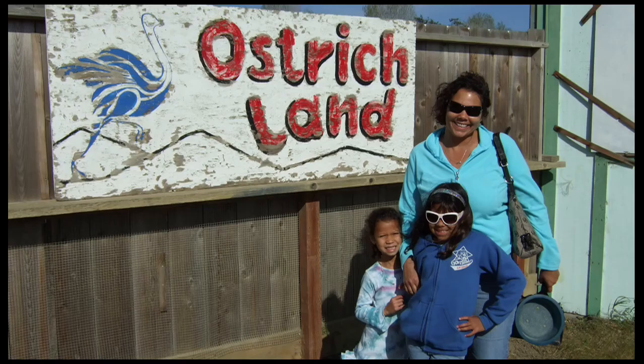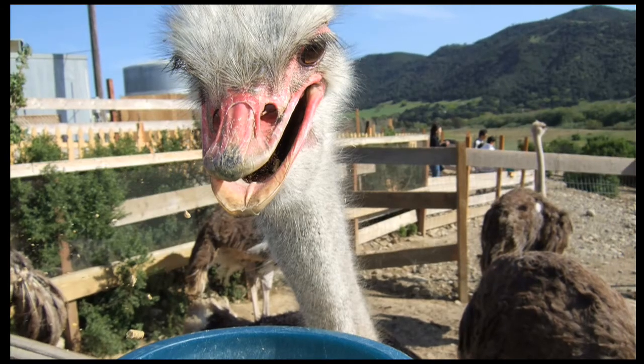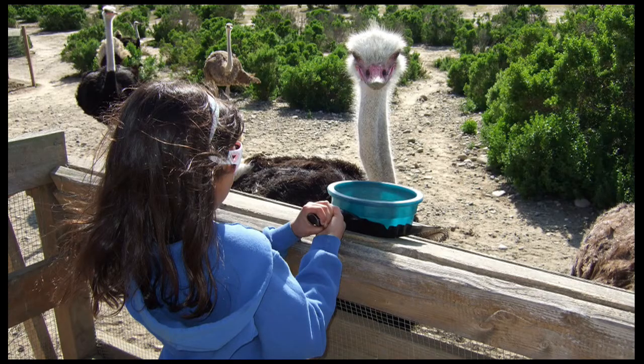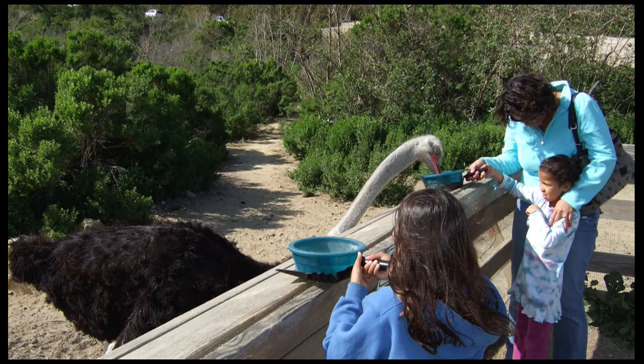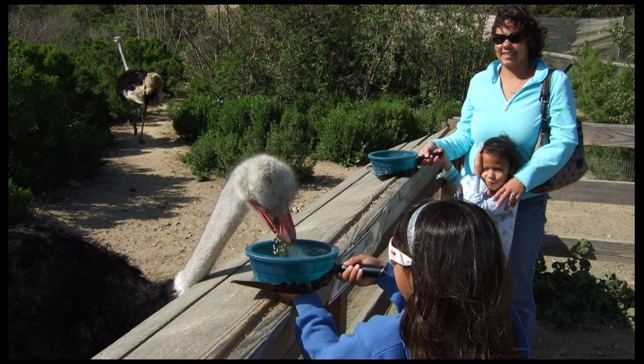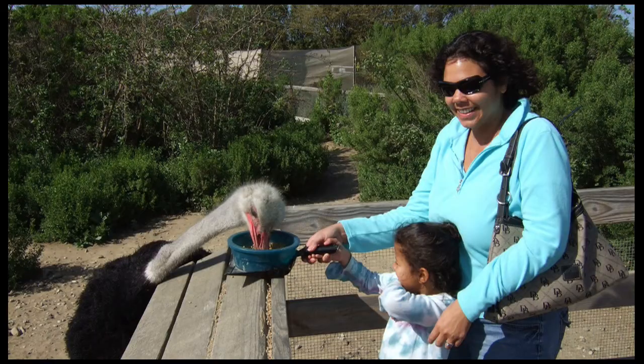And back in the car, this time for a short drive to Ostrich Land. And what do we do there? We fed ostriches and emus. These are some funny looking birds, but they were wild eaters, and it was windy, so as they would peck at that food, it would fly everywhere. I even got a souvenir. Yeah, some of that food went in Julia's pocket.